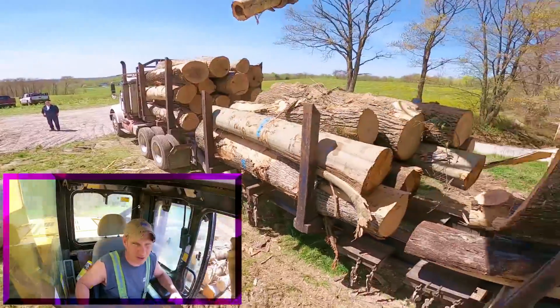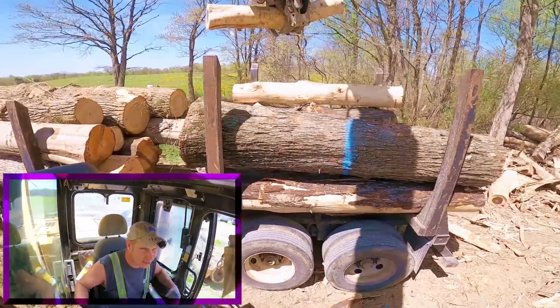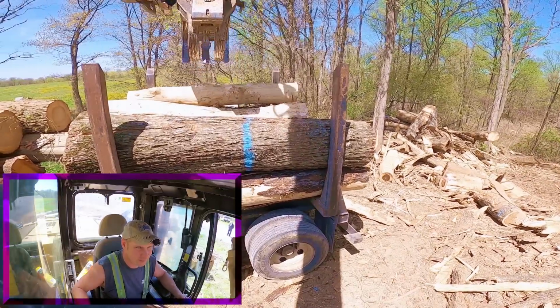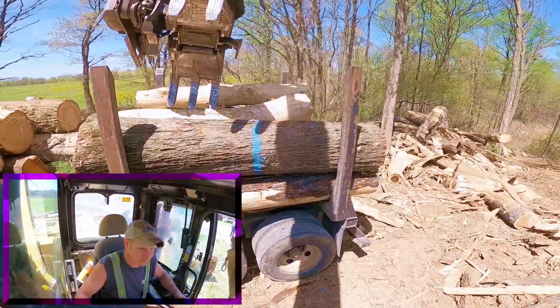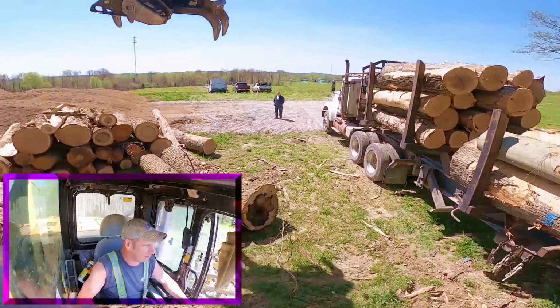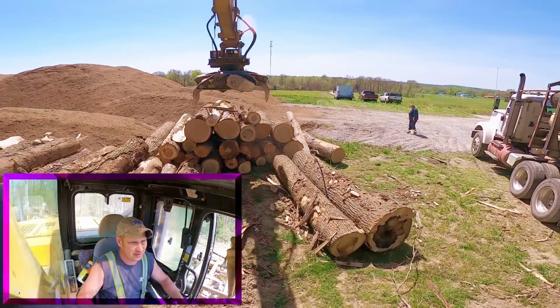You get your banana log there at your head saw. Don't say I never gave you nothing, buddy. They love them short banana logs there on the carriage, especially when they ain't got no bark on them.